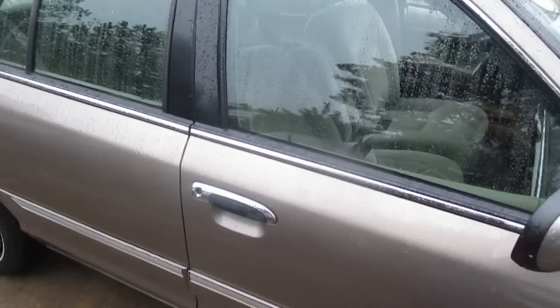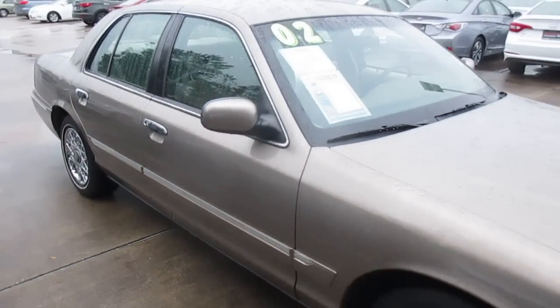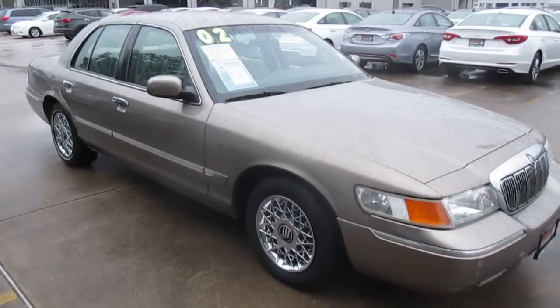Alright everybody, so I'm glad you joined me here on this sort of wet, rainy Houston day to take a look at this beautiful 2002 Mercury Grand Marquis GS.